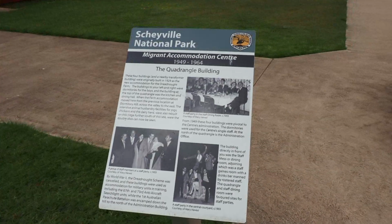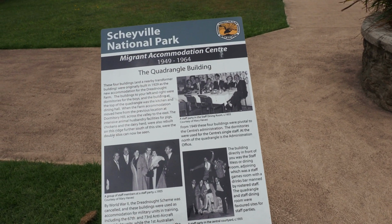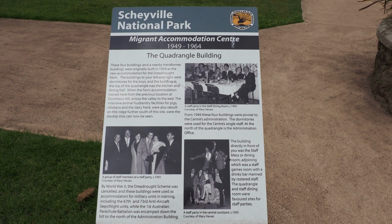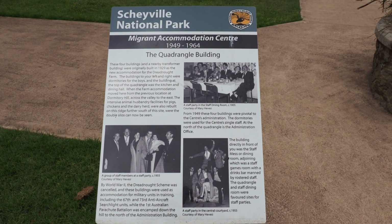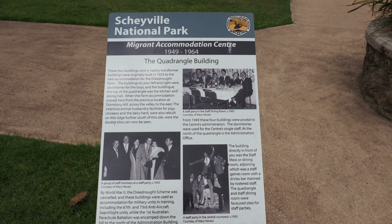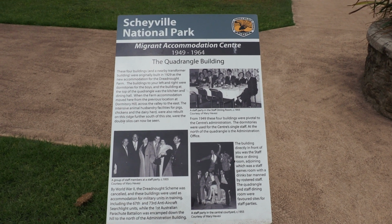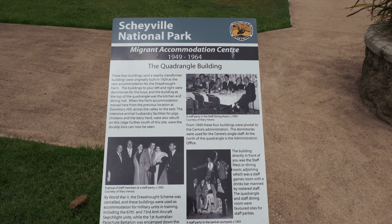Okay, so there is a sign here about these buildings in the quadrangle. They were built in 1929, and they were built for the accommodation for the lads from England who would come to Australia to train how to work on the farms here. So yeah, I mean 1929, it's now 2022, so they're looking very good for 100-year-old buildings, which haven't been used probably for about, I don't know, 60 years or so.